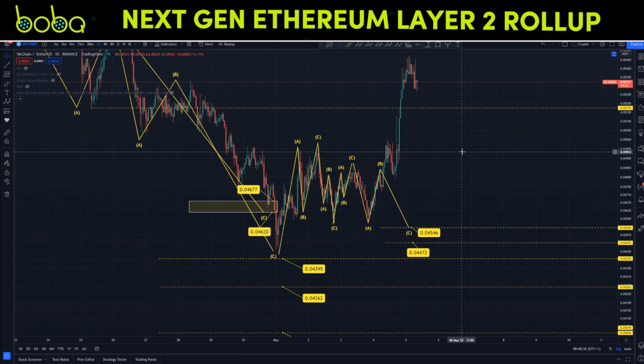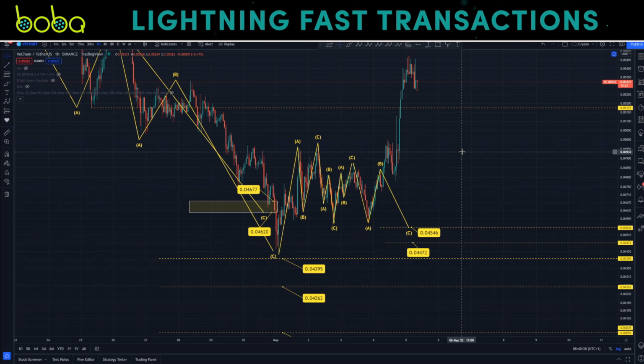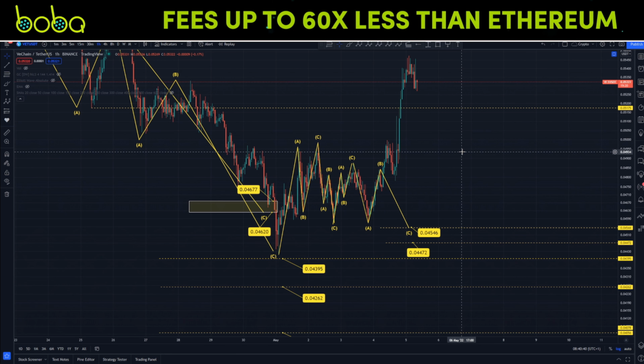So let's get into this then, guys. So basically, Vechain paired up with USDT on the hourly chart. Binance is our data source.